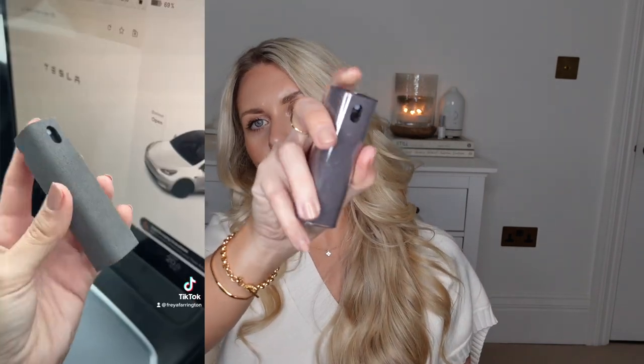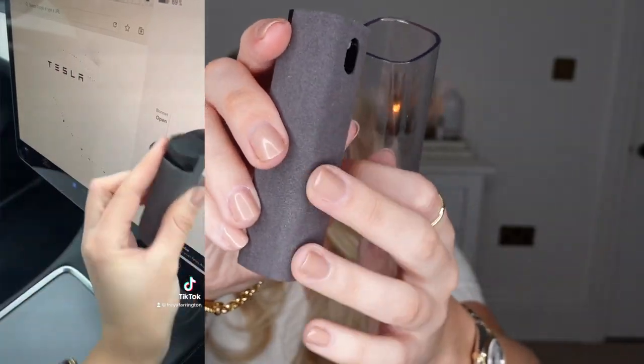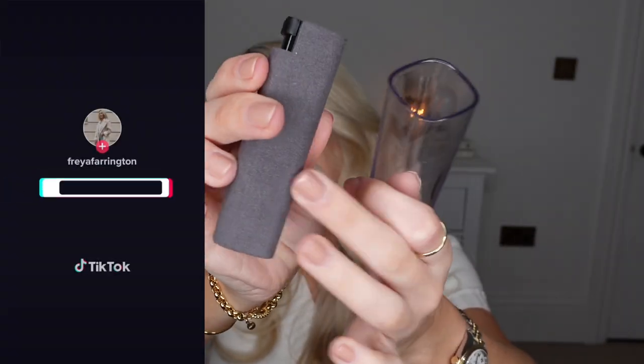So spritz it on there, and then this is a microfiber, so you can spritz it and then use this to wipe it clean. Really handy, again, good for your phone screen, iPads, laptops. And they were £4 each.